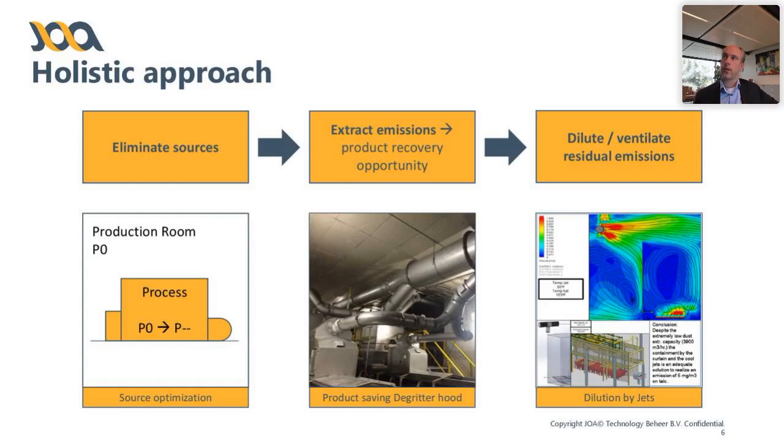And the last one, if the operator exposure might still be too high after an efficient extraction system, we can be looking into dilution of the area. So we have a source extraction with, for example, 95% efficiency, and the residual dust will be diluted by ventilation. For example, we are using low induction jets for that. It's not today's topic, but I just wanted to show that as a company, we are looking holistically into the systems and into your plants.